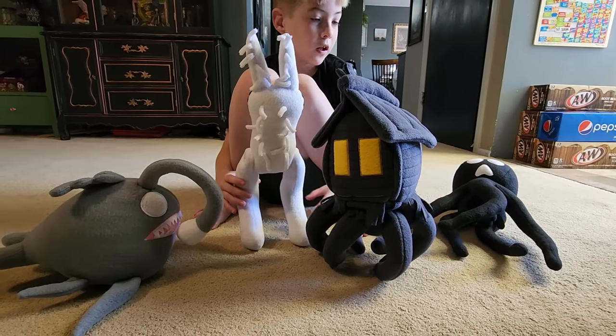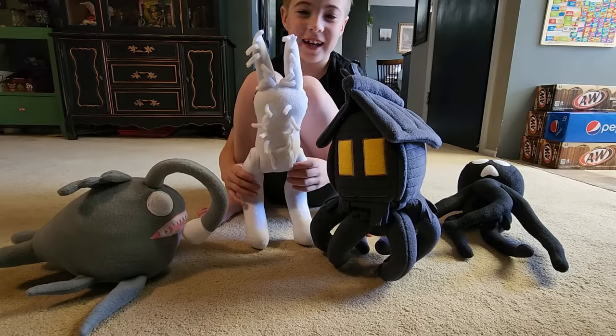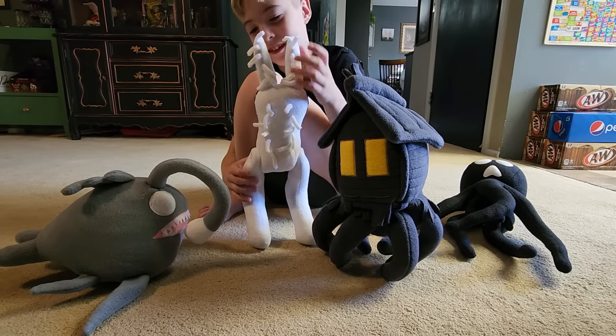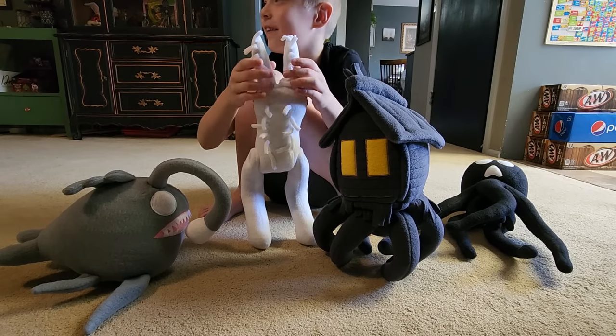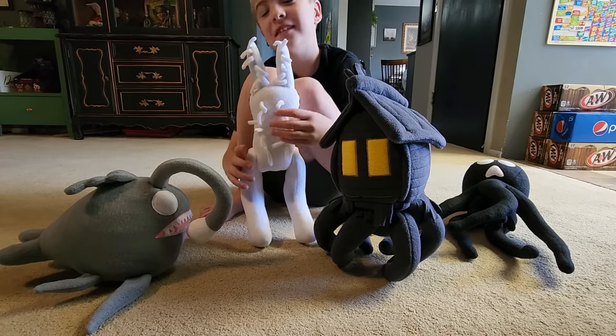Skyscraper's the biggest. He's the tallest. These two, tall. He's tallest. Yeah, I can tell because of his little ears. He's got little ears. He loves them, huh? The devil ears.